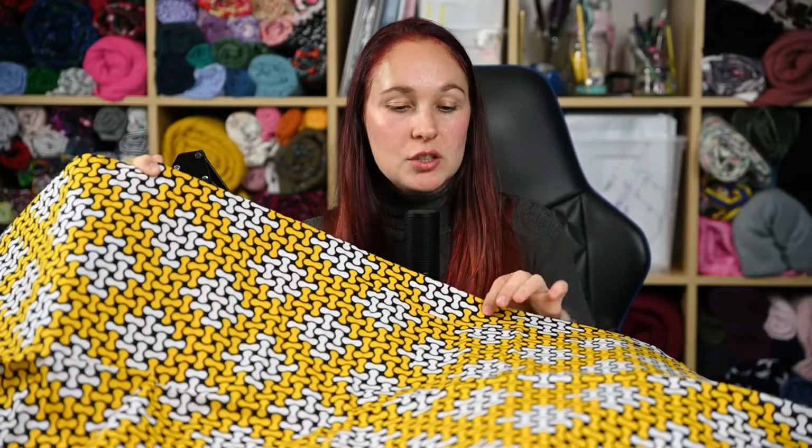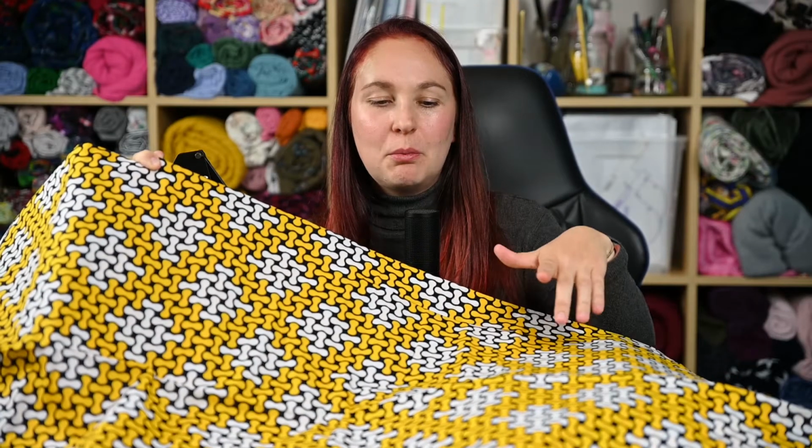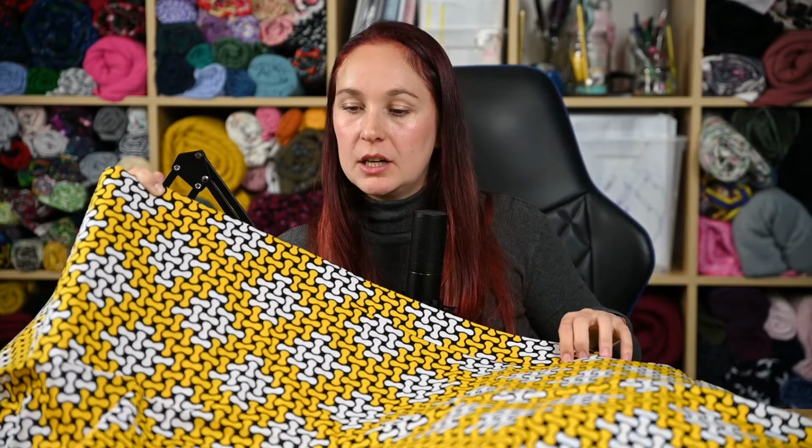Now, I couldn't resist this one. I just love the repetition of this abstract print. Not sure again what to do with this one, but this has got yellow and white kind of squiggly bubbles on it with a black background. Now that I'm looking at it better, they actually look like squares.